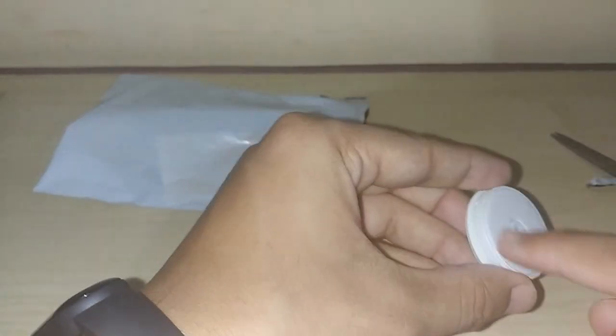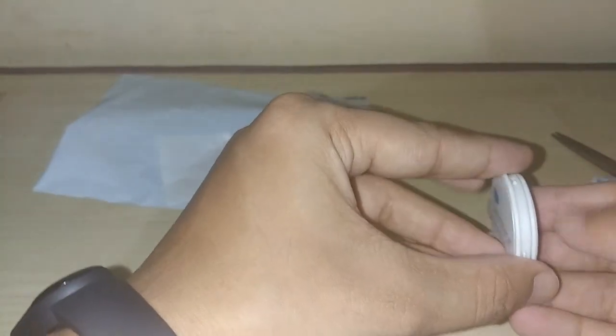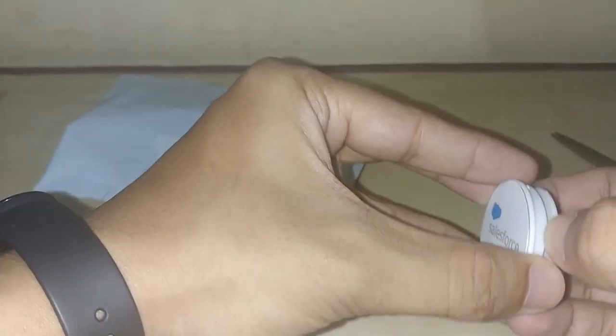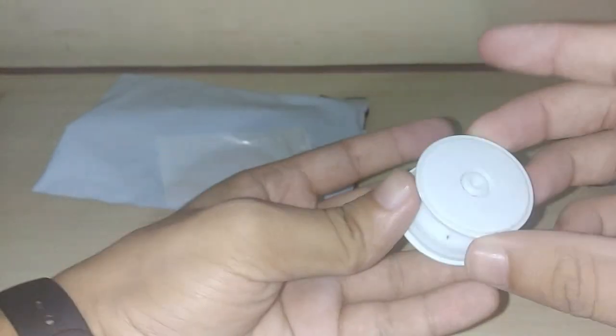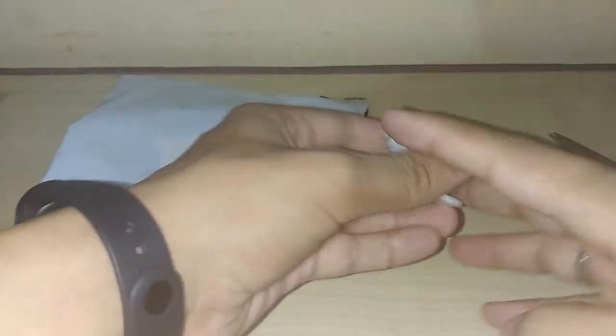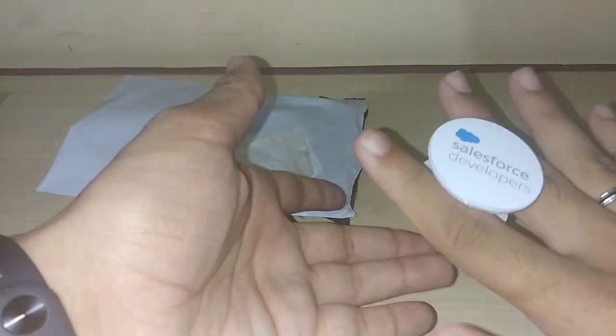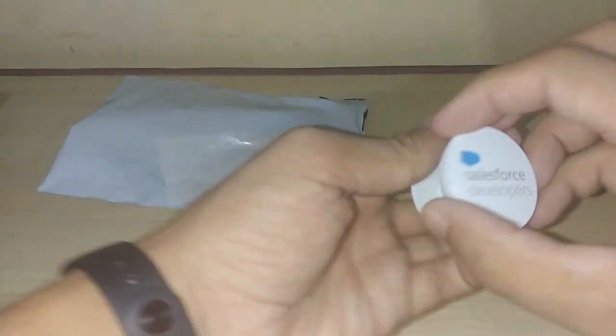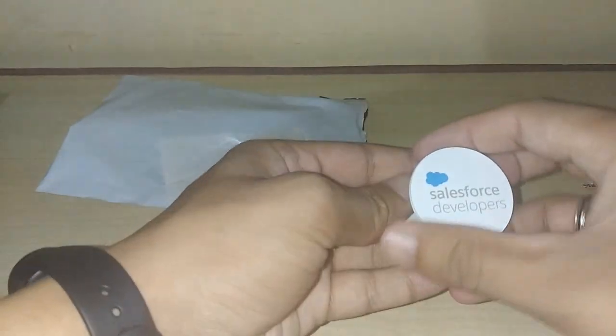Looks premium. There is a sticker here. You can remove the sticker and stick it on your phone, and you can hold it like this. Looks really cool. Good branding, Salesforce branding. Our favorite Salesforce branding here.